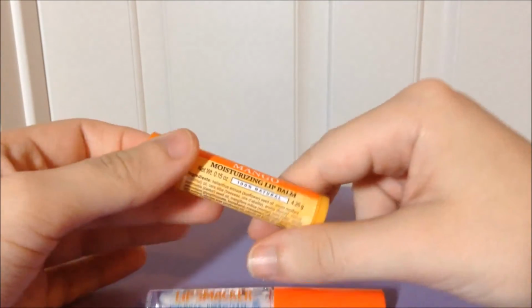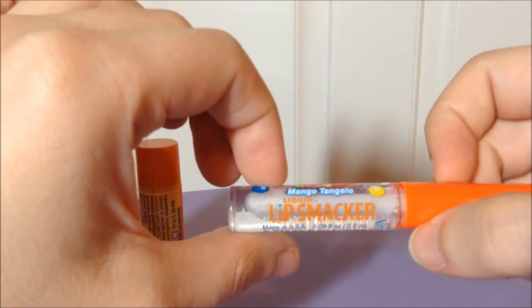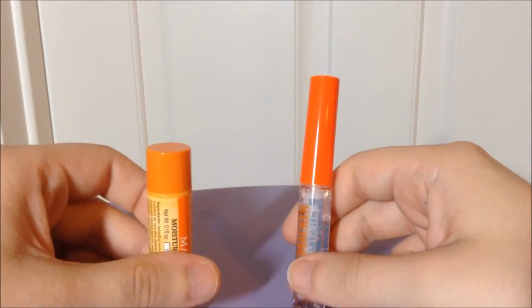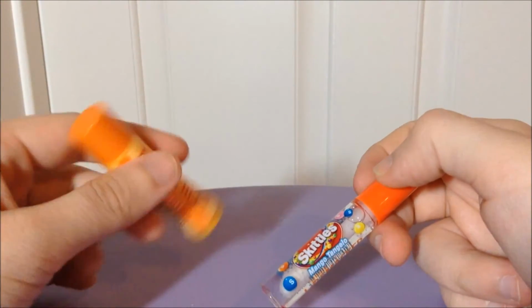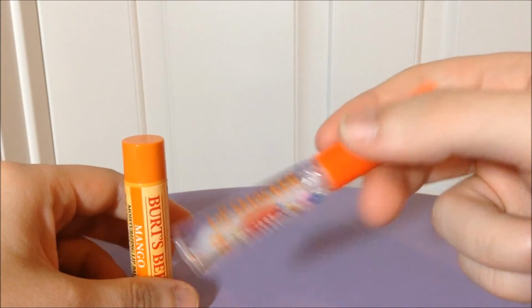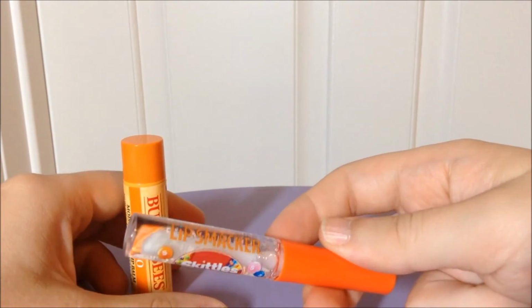When we look at the actual amount that you get in there, on this guy you get 0.15 ounces. On this one, can we find it? I remember what it is. Aha! 0.09 fluid ounces. So, a good deal less than the Burt's Bees. Not only that, but with gloss, you will go through it a shit ton faster than you will with a solid stick. It's much harder to use up one of these in its entirety than it is to use up one of these. I have gone through many of these over the years, all the way down to the bottom as far as you can get with them.